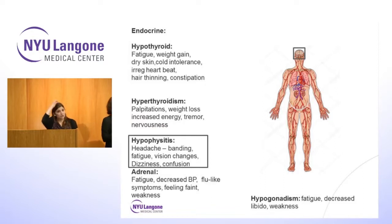We were talking about the pituitary gland, which sits right in the middle of your head, right behind your eyes, and it regulates a number of hormonal axes. So this can get inflamed. Dr. Weber had the picture where there was inflammation on the MRI. These cause headaches, they can cause vision changes, double vision, you can become confused, you can have some dizziness.